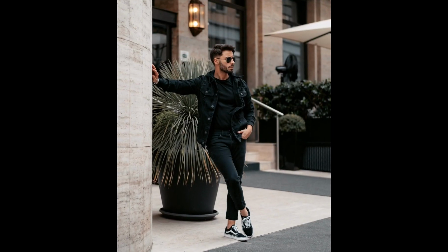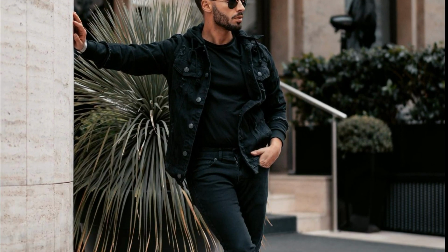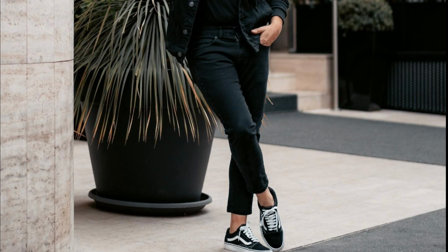Next we have monochromatic outfit, where you can try black t-shirt layered with black jacket with black jeans and black Vans sneakers.